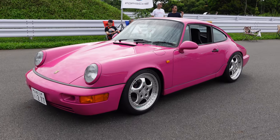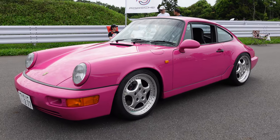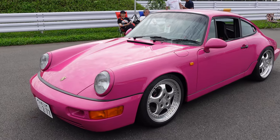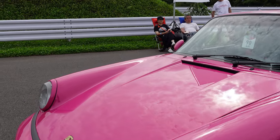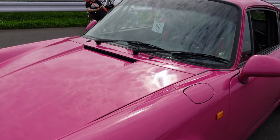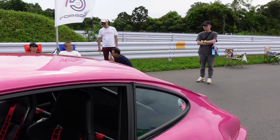Okay, so I have to start off here with this 964 because this is, I believe, a one-off color. It's not Ruby Stone Red, it's much brighter actually. It's sort of a hot pink. Not sure how well it shows up on the camera, but we did see the Ruby Stone 964 before. This is much lighter.